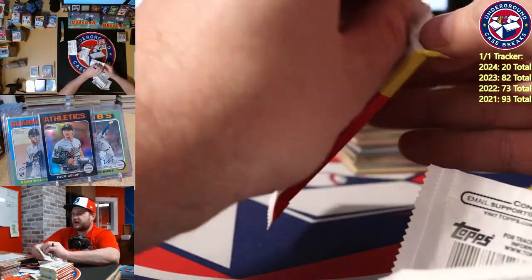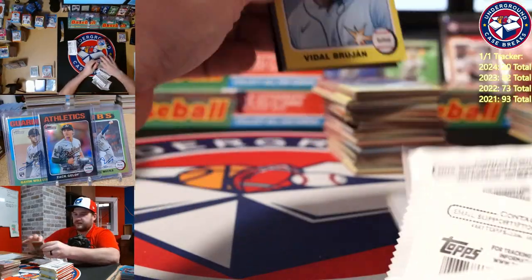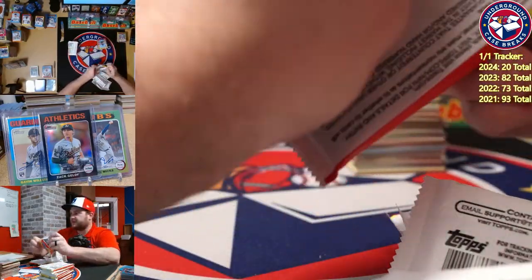I think this is our hot box, folks. We have 4 boxes remaining, including the one we're opening right now. Pretty confident.